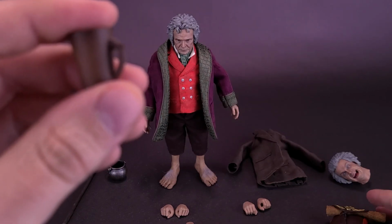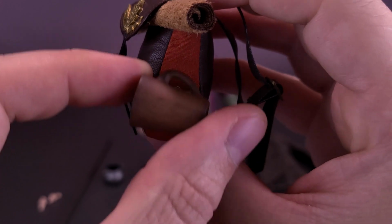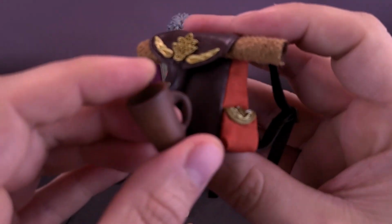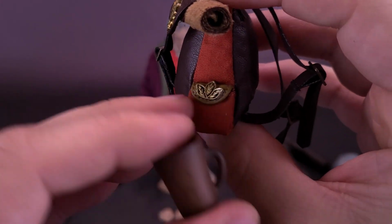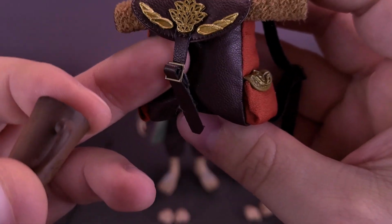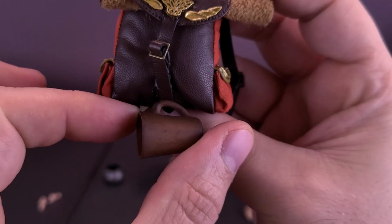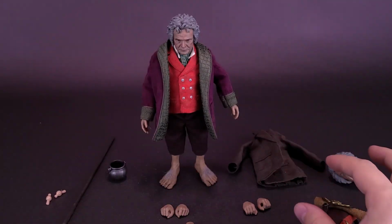I believe when he's actually leaving his house at the beginning of the movie, he has the mug over here as he's carrying it around as he's leaving the Shire. There is not actually a section here that the mug can hook onto. But you can also open up the strap here, which I'll do in a second, and you could technically put the mug in there. You could just have it dangling, like the next accessory we're about to have a look at.